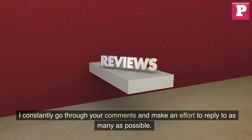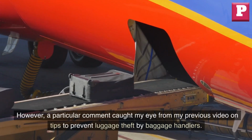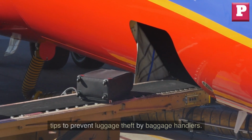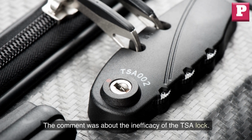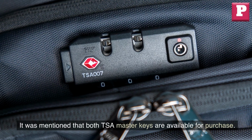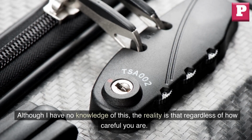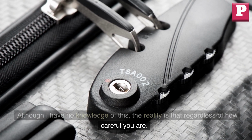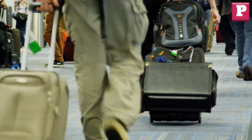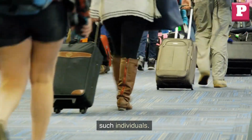One more important thing I need to discuss. I constantly go through your comments and make an effort to reply to as many as possible. However, a particular comment caught my eye from my previous video on tips to prevent luggage theft by baggage handlers. The comment was about the inefficacy of the TSA lock. It was mentioned that both TSA master keys are available for purchase on a particular online auction platform. Although I have no knowledge of this, the reality is that regardless of how careful you are, thieves can still find a way to steal your belongings. Therefore, it is essential to come up with a strategy to protect yourself from such individuals.